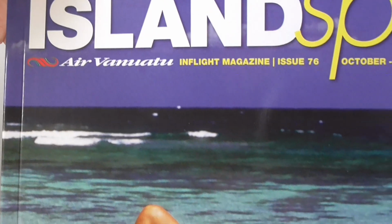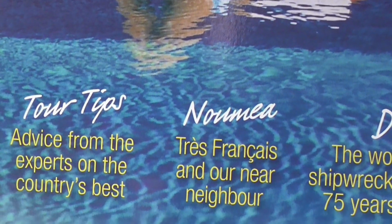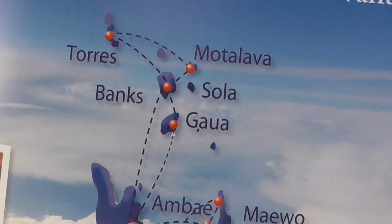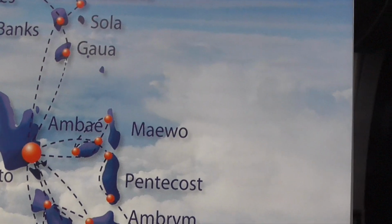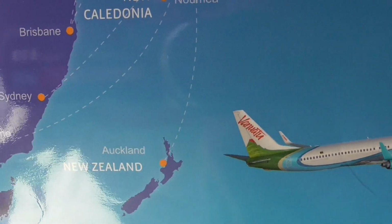I think it's approximately a 3 hour, 45 minute flight to Sydney. So you get an idea of where they fly. This is a better look at their routes.